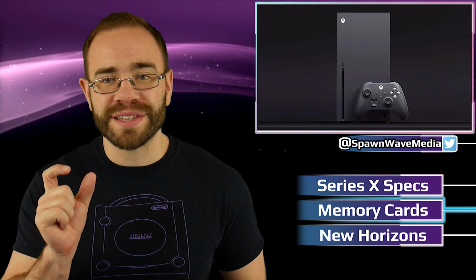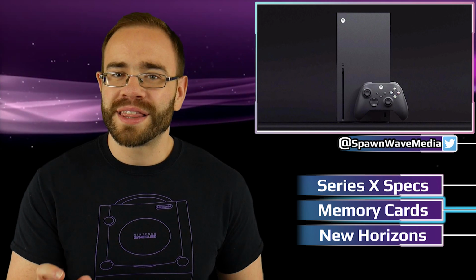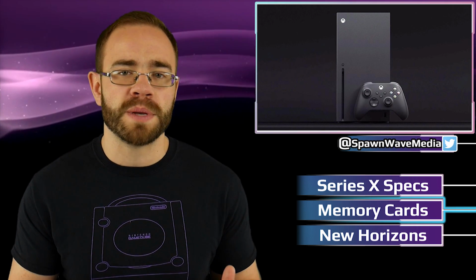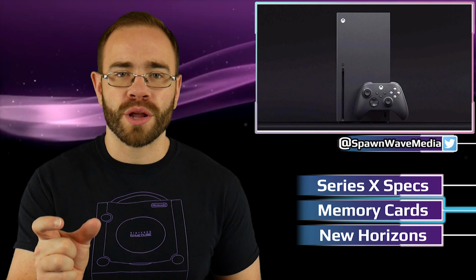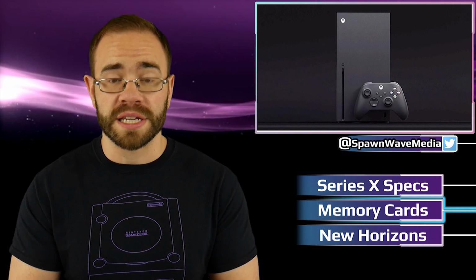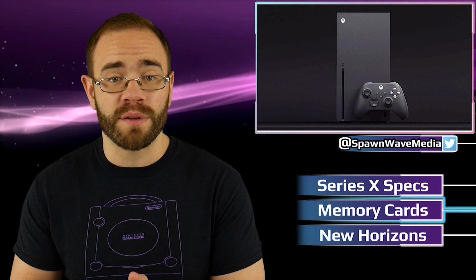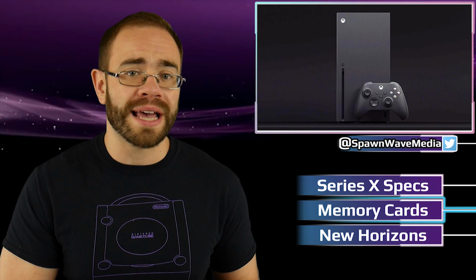And they did give the same reason. I just want everyone to realize this. They're giving the same reason that Sony gave back with the Vita for using proprietary memory cards, which is that they expect a certain amount of speed from their storage medium. So you have to use this card if you want to expand your storage for things that you're going to play off of it. As in, you can still use a mechanical drive, but you're not going to play Series X games off of it. You'll have to use that for storage and then load from there onto your SSD.